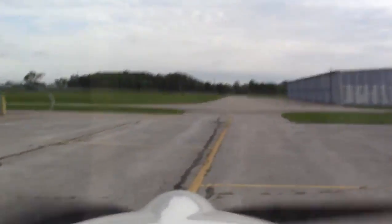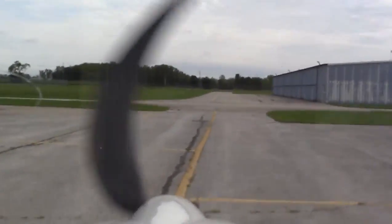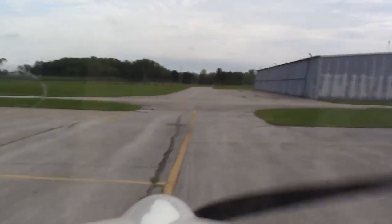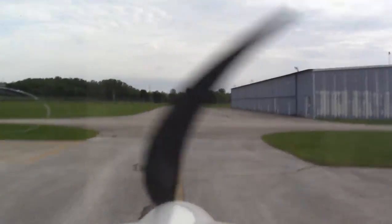Radio test. All right, sounds like the radio's working. Should have good audio. Let's just kind of roll around here a little bit. Take a lap around the hangars.